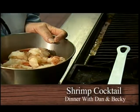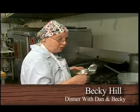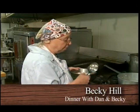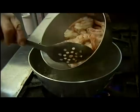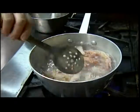Now you can put a crab boil in it, you can put Old Bay in it, or you can just leave it plain. Since we serve our shrimp when we're doing a cocktail with cocktail sauce, we chose to leave it plain. All right, your water's rapidly boiling. You put your shrimp in it, and once you do, notice your water has stopped.